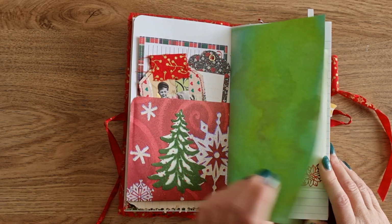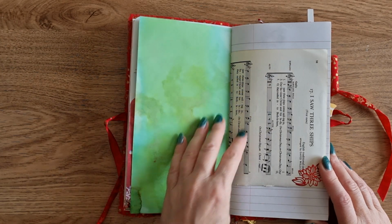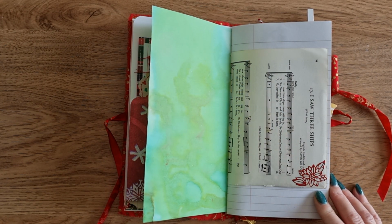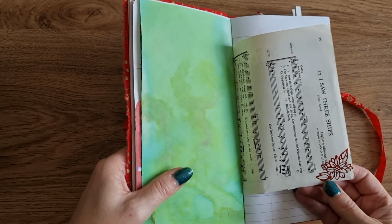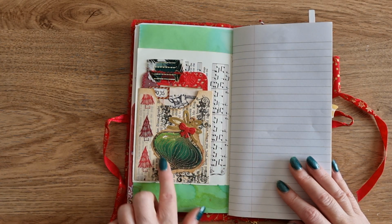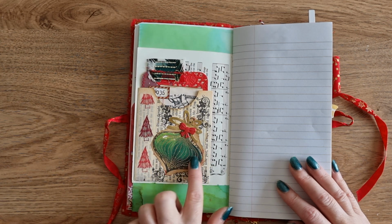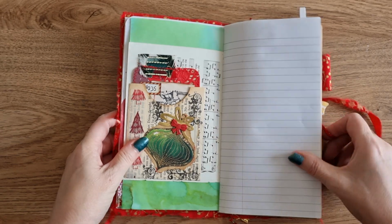This is some hand dyed green, but you can really see that mottling, and it has little touches of red in there. Vintage music page. I saw Three Ships Sailing. And a beautiful little, again, kind of metallic sticker with a poinsettia. Got this pocket here. There was a stamped image of a bauble behind it, and then I added another bauble on top, and this is actually a brad.